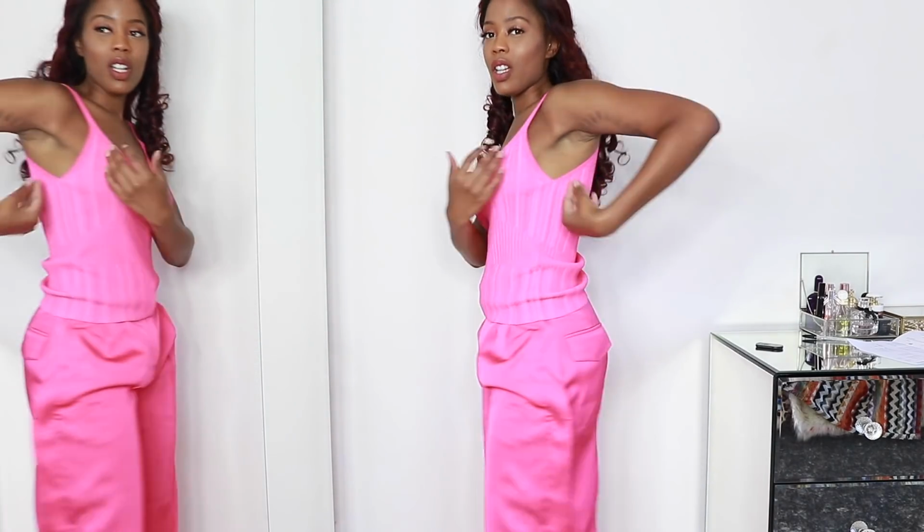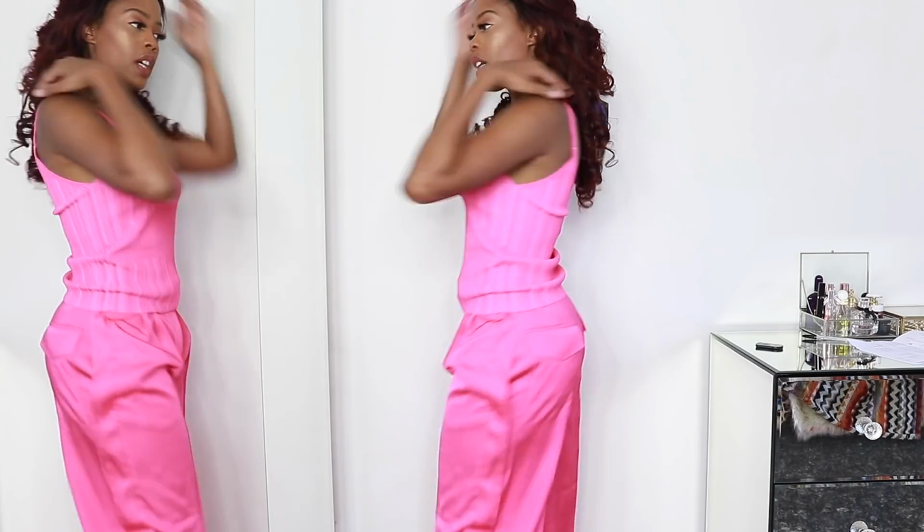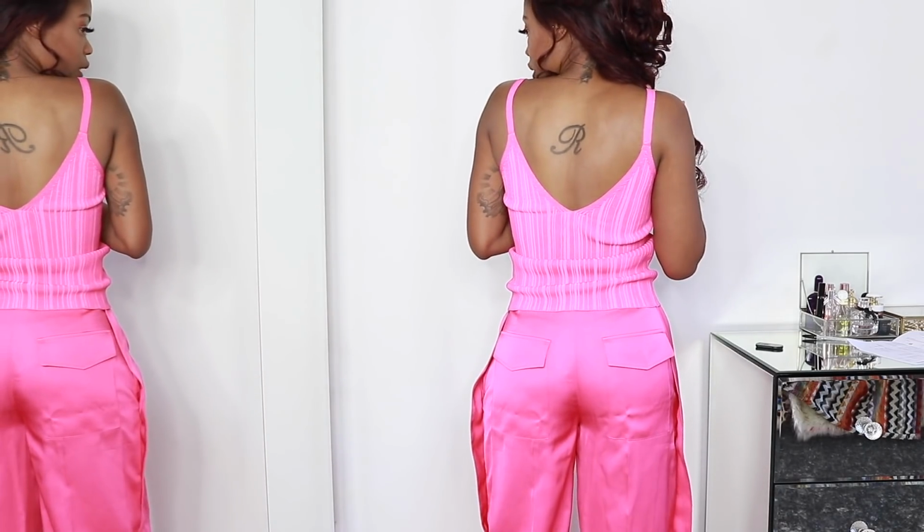And another thing to note that I really love about this is the fact that it's quite open, so you can get ventilation. And I know I always mention this, as the weather picks up a bit in London, like we're in the city, so it's nice to have some ventilation. I feel like the armpits are quite low. It's nice and low at the back, which I really like. So this is something that would slot into my wardrobe perfectly, I think.